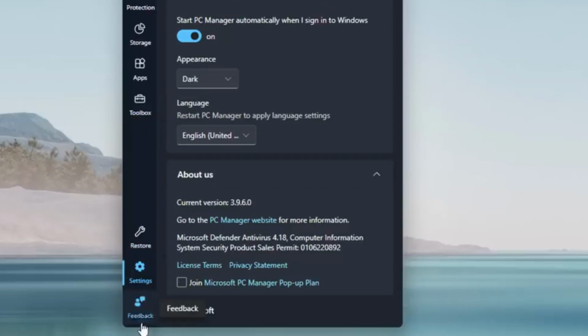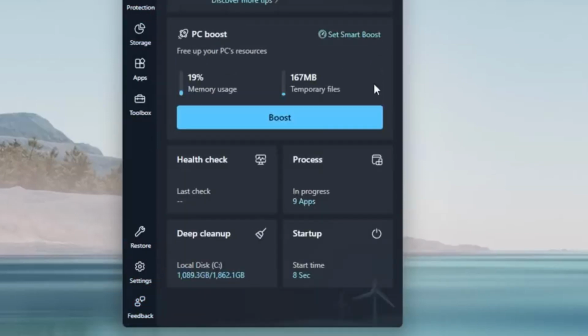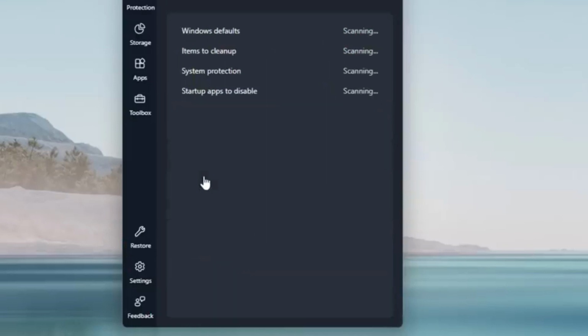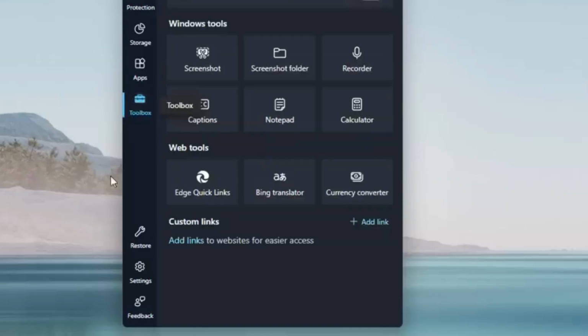Nothing to get too excited about at the moment. You've got your feedback section there where you can give them some feedback, and this will be rolled out to the general public very soon, but you can download it and check it out right now. You've also got your health check here. Basically, it's just going to run a scan on your system, and it's going to check up a bunch of stuff like browser cache, Windows cache, temporary files, system logs, and so on, and a bunch of other things there, and you can run that on your system.